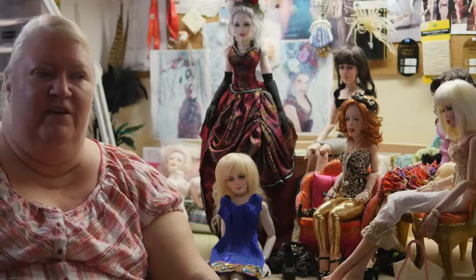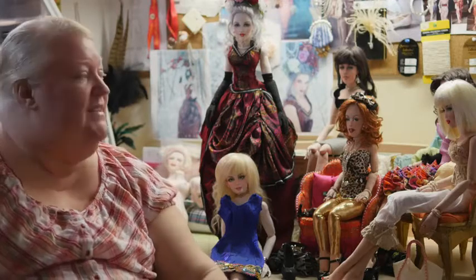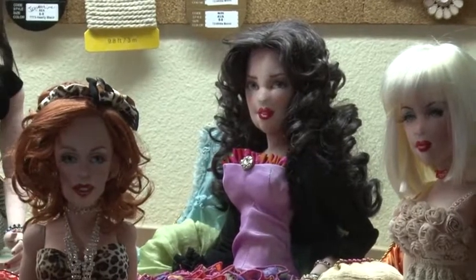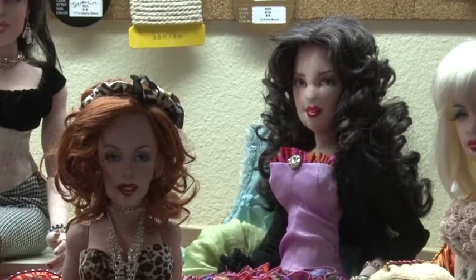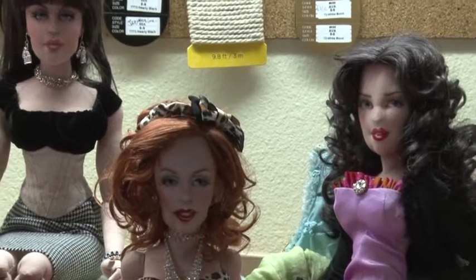The world of one-of-a-kind art dolls is a special and magical place where no two dolls are the same. Each one is a masterpiece in and of itself, and the person who ends up owning it will know that there isn't another one like it.